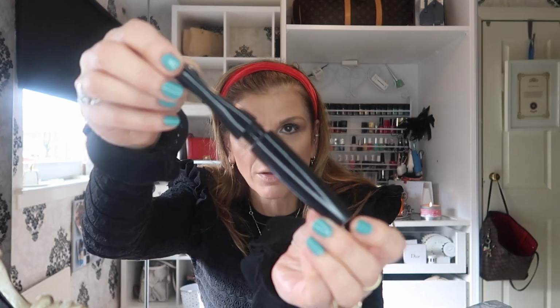I know I normally go on and on about the Primark ones, but I do love my MAC. And it's the one that looks like that. I don't know what it's called, but it's that shape. And that's the brush to it. Isn't it amazing?